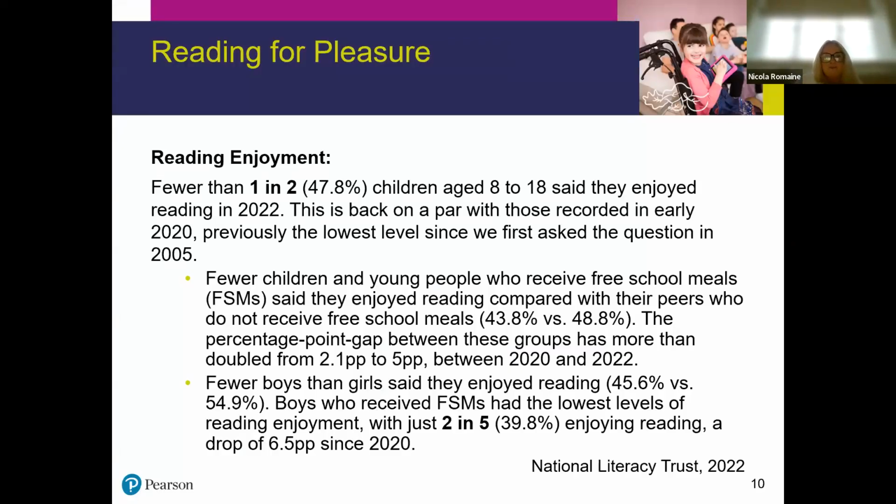So we have some data and some quoting here from the National Literacy Trust report from 2022. The advantages of wide reading are fairly obvious. It extends children's knowledge and builds their vocabulary, which in turn increases their comprehension skills. And reading with enjoyment also provides a rich source of relaxation, well-being and pleasure, which can last a child's whole life.